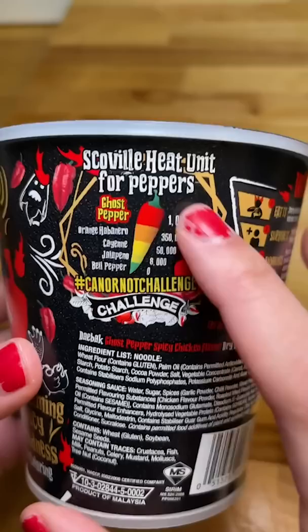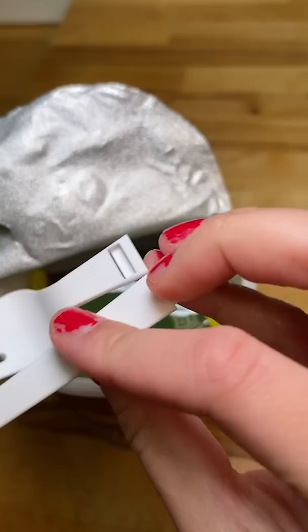All right, it's day 2 of trying to build my spice tolerance. Today, I'm attempting the ghost pepper spicy chicken noodles. I haven't tried these before, but I've seen videos of people trying it, and it's kind of intimidating. And of course, it's got this warning, extremely spicy, try at your own risk. You know, totally what I want to see before I eat something.